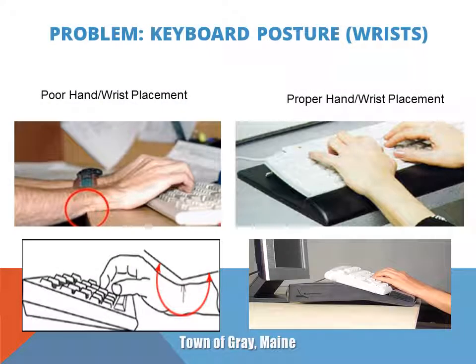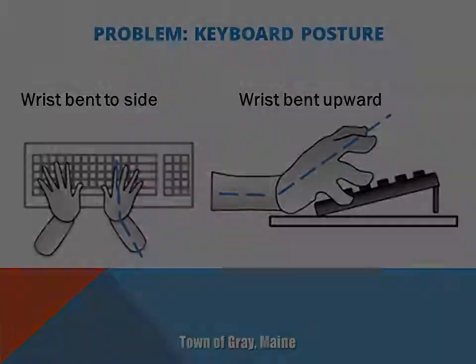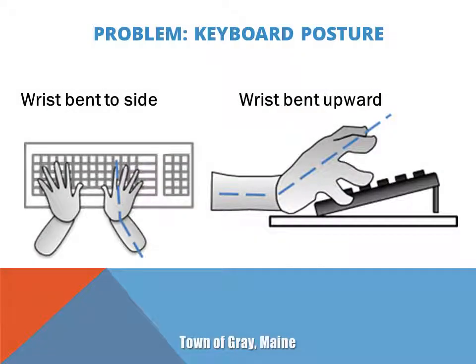If you spend extended periods of time on a keyboard, you know that arm and wrist pain can happen gradually and increase over time. Improper keyboard posture, including bending your wrists to the side or upwards, can exacerbate this problem.